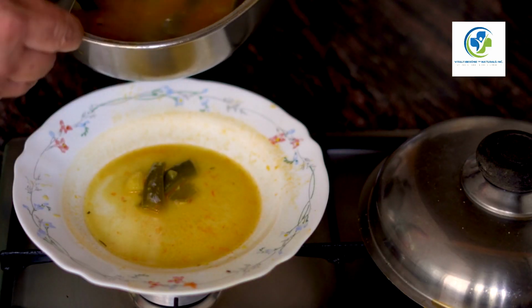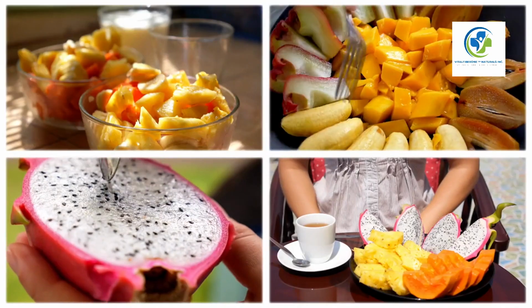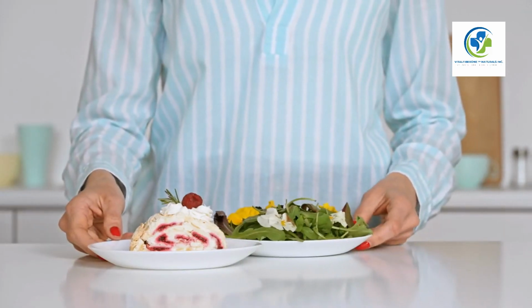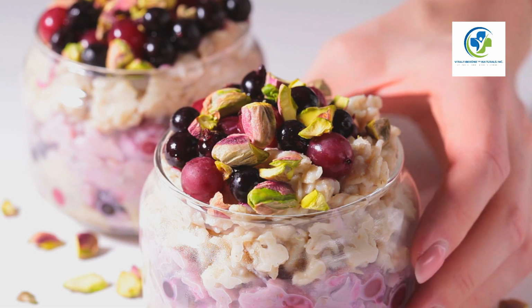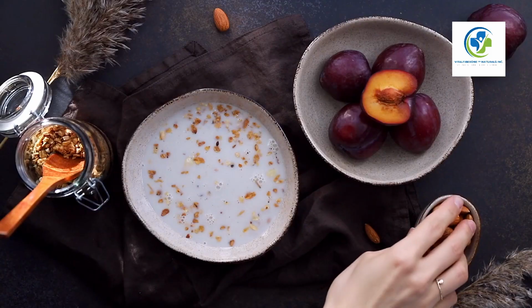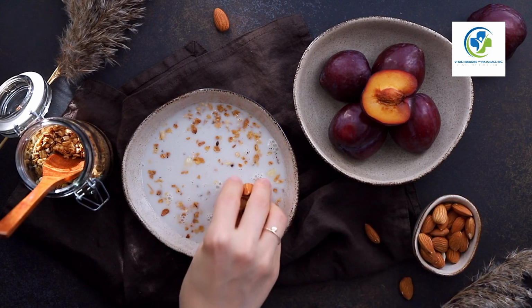Creating a high-fiber meal plan, a sample day. Empower your health with a fiber-focused meal plan. Here's a sample day to inspire you. Breakfast. Overnight oats made with rolled oats, chia seeds, sliced strawberries, and almond milk. Morning snack. A small handful of almonds and a fresh apple.